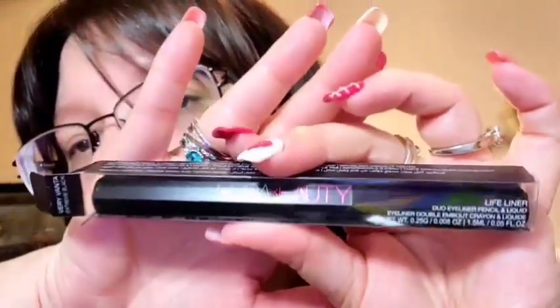And then, last but not least, we also have another Huda Beauty. This is a duo eyeliner, pencil, and liquid. And it's in the shade Very Vanta Extreme Black. So, I also don't have anything by Huda liquid eyeliner wise. So I'm happy to try that. By the way, that's the packaging. It looks so pretty.